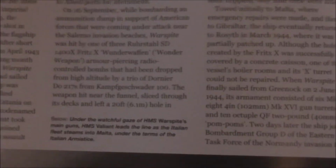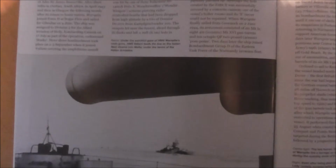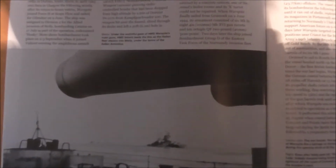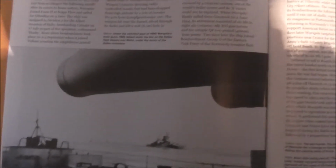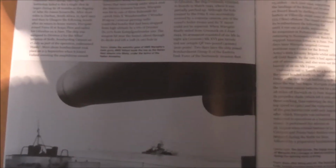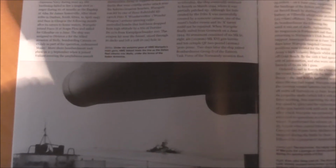And then she bombarded a few other places, and she was hit by 2 Fritz bombs. The first one went straight beneath her and exploded, causing a hole. The second one hit her starboard side and caused another rip, and you know what? Only 9 people died. And she didn't sink.